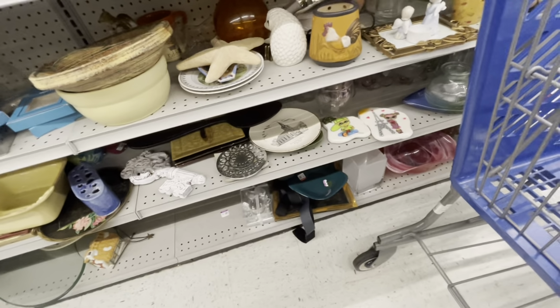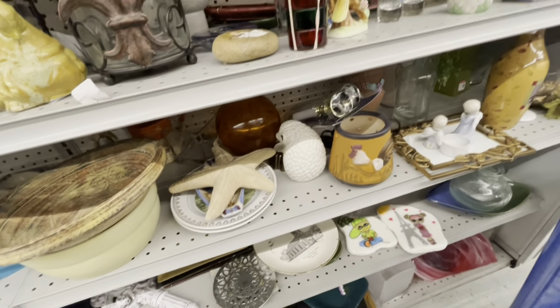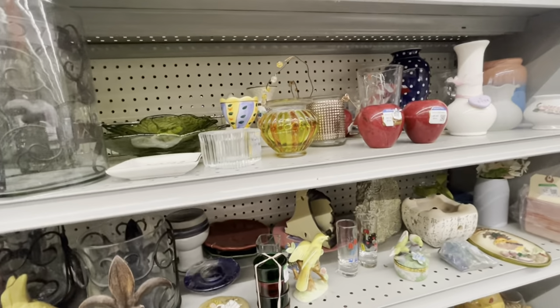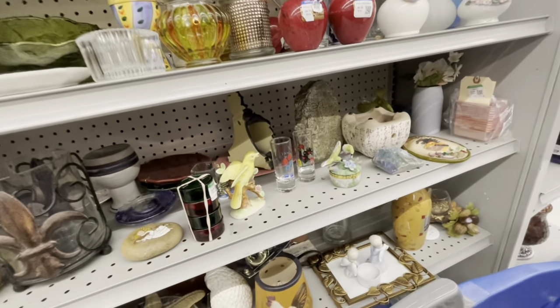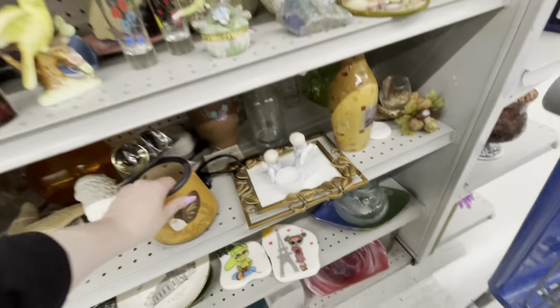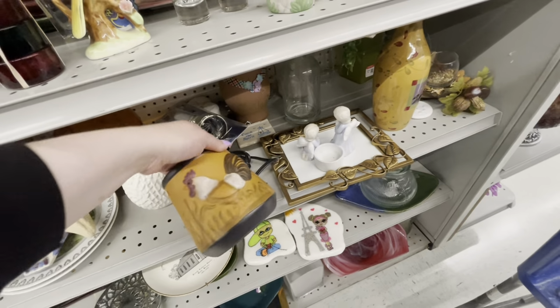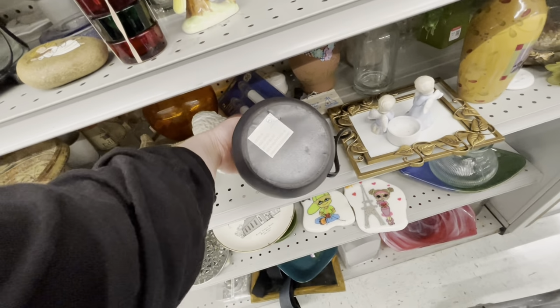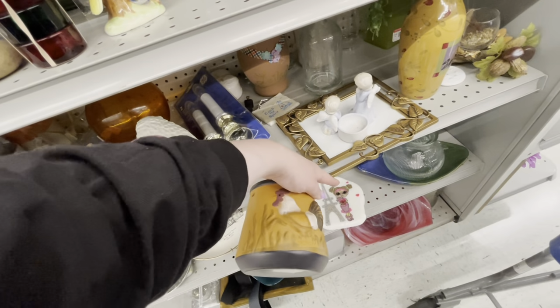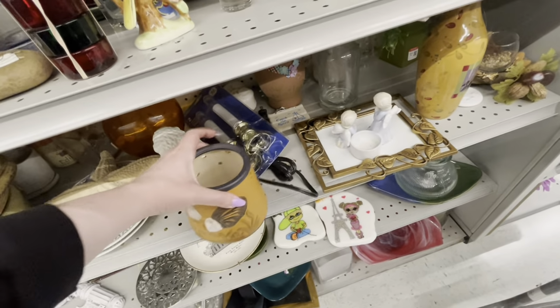Not a lot in the knickknacks, or at least that I want. But obviously the planners are stacked today. Okay, I'm gonna look up those little houses, and I might get those. They're only a dollar each. Scentsy. I think it's missing a part, though, that goes on top.